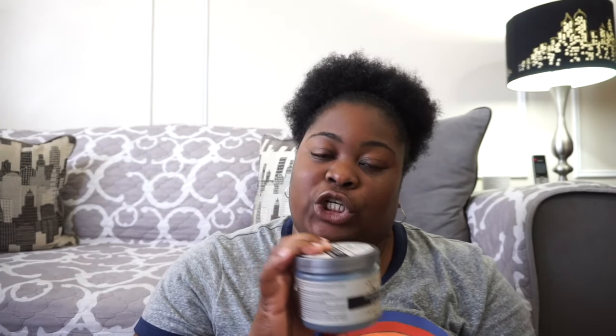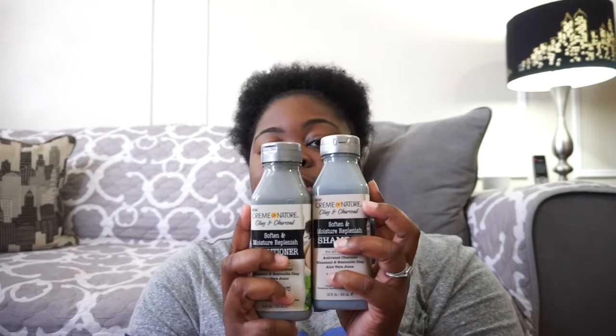I also have, y'all, I bought too much stuff. I also have the Creme of Nature Sulfur and Moisture Clay and Charcoal Line. That's what the title says. So I have the shampoo, I have the conditioner, and I also have the clay hair mask. I bought this one because I have the Creme of Nature Pure Honey Line, and my hair loves that product. Like, love, love, love that product. So I want to see if my hair takes to this line also, the clay and charcoal.